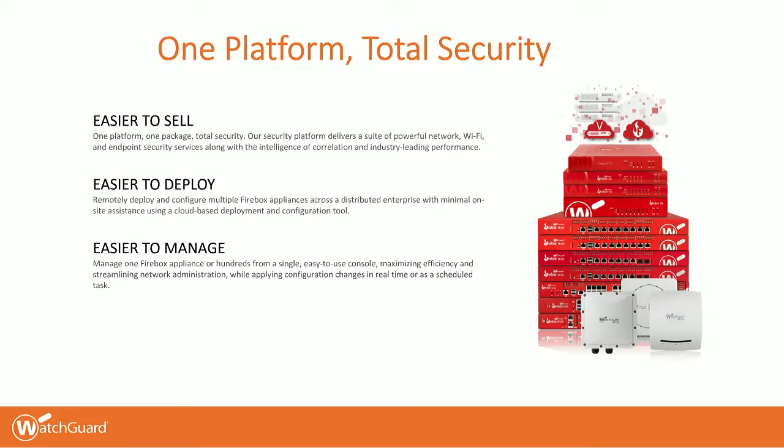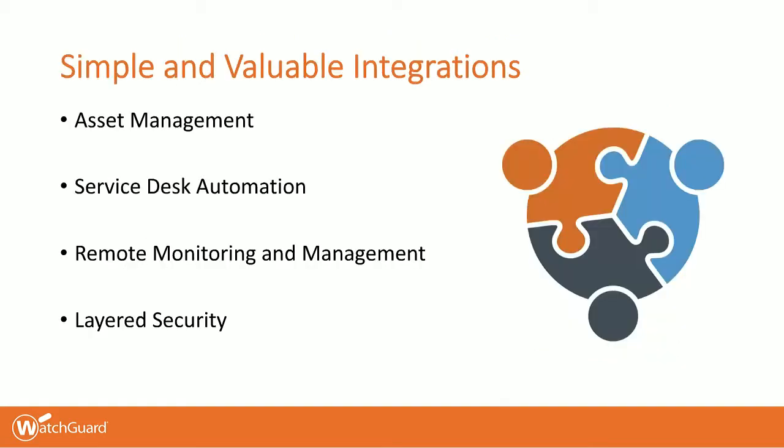It's easier to deploy, whether it's on-premise solutions, virtual solutions, network or Wi-Fi, you can come in and find those solutions very easy to deploy. And then the ongoing management is easier as well. That is what makes sure that our partners' total cost of management is staying low, whereas they can then provide value-added management services to their customers.